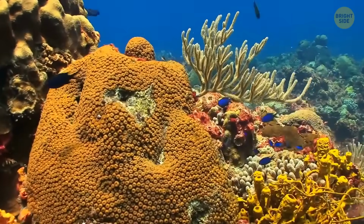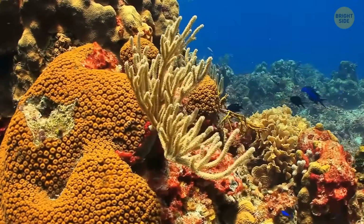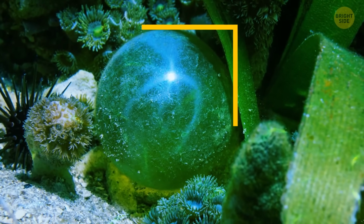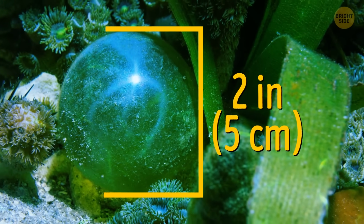Then there's a monster algae known as the sailor's eyeball, which is like a giant ball of green slime. It can grow up to 2 inches in diameter, but is also considered to be just a single cell.